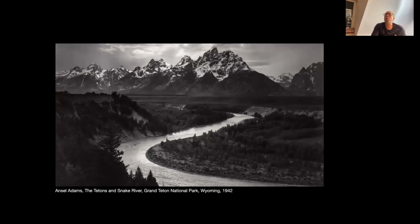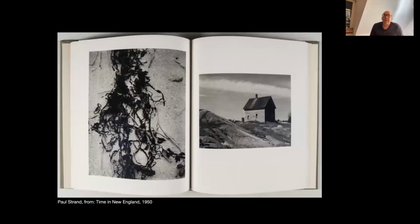This is what we all know landscape photography to be. Of course, this is Ansel Adams, the Tetons and Snake River. We all know about Ansel Adams and the way that he photographed. He was photographing in the national parks of the US, as the official photographer for these national parks. His idea was always no people, just landscape, just nature. He was very interested in the beauty of this landscape and this pristine, untouched state of nature in there.